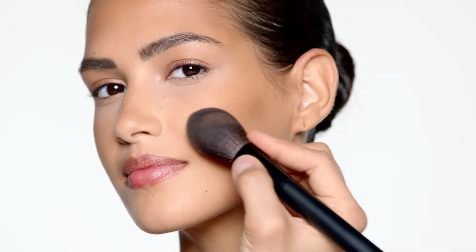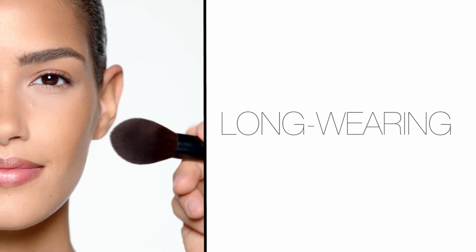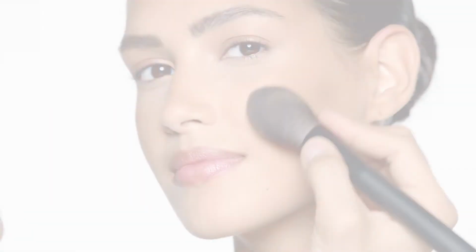So the bronzer is very buildable and long-lasting, and I love to layer it for a really beautiful tan glowy effect. I'm using the iconic Laguna shade, but it also comes in 3 other shades, so it complements a wide variety of skin tones.